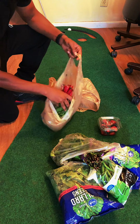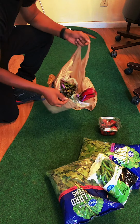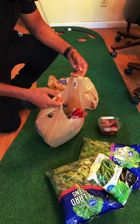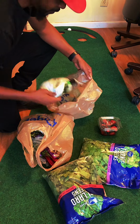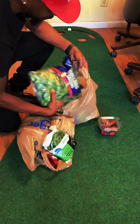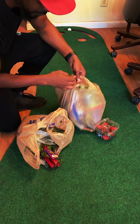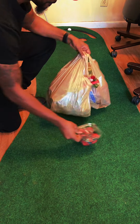That's about it on all this. I think I spent like $27. It wouldn't have been that much, but the dandelion greens and the red chard is organic. So it was a little bit more. And yeah, that'll be his meal. That'll be his menu for the week.